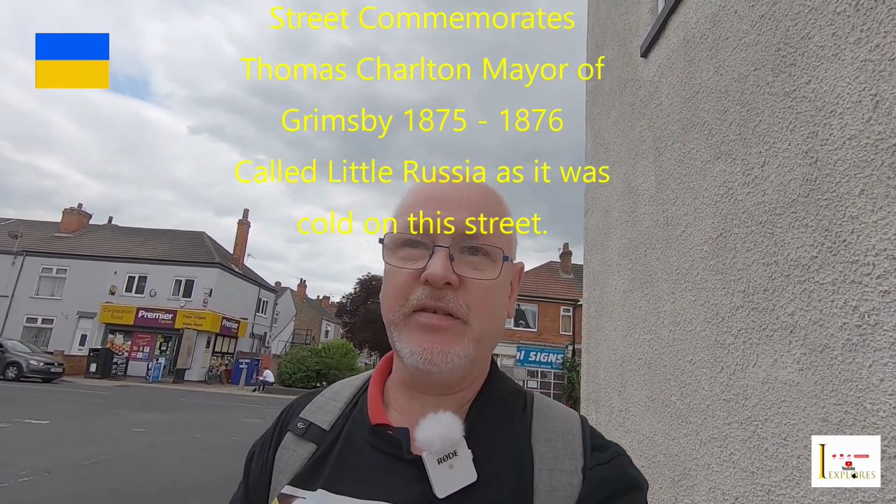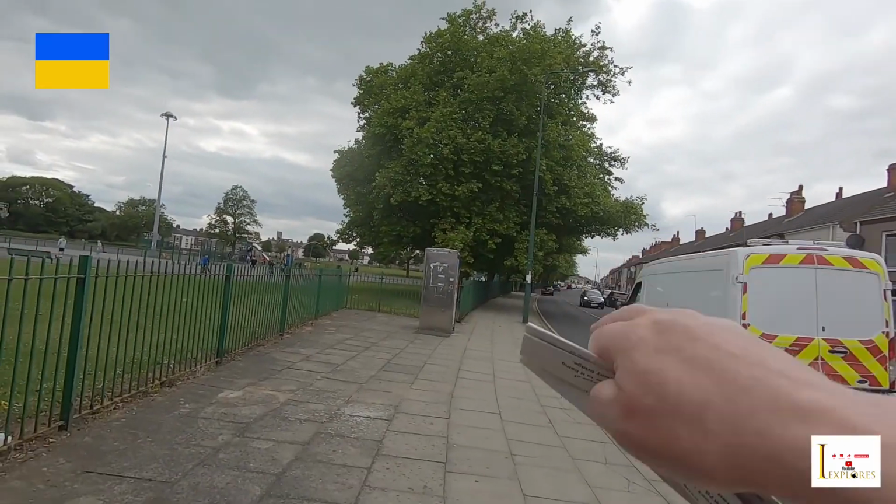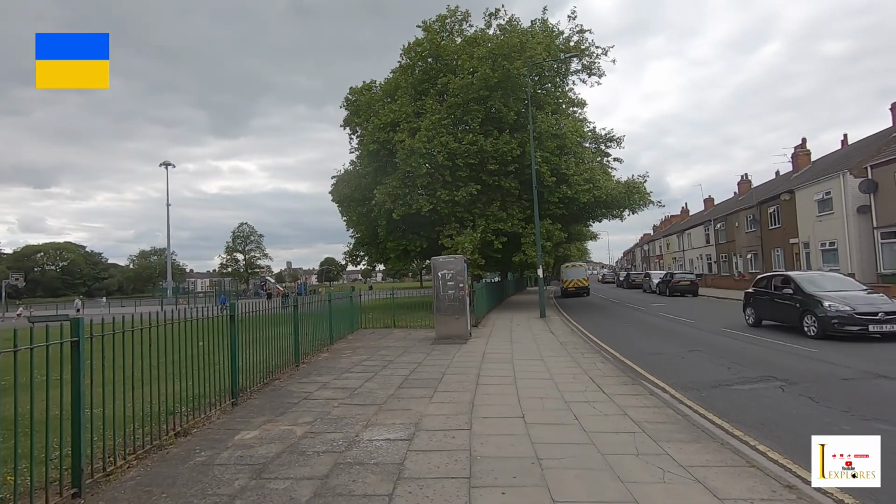Now, this street down here was, to the locals, known as Little Russia, due to you having to wear an overcoat because it was colder here, colder than the side of the Cleveland Bridge there, the railway bridge. Okay, the bridge I just mentioned there, the Cleveland Bridge near the railway bridge, is off in that direction there, and I have done a video on it before, so let's go to the next street.